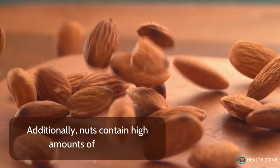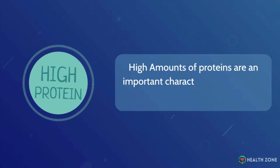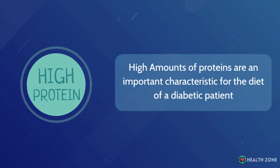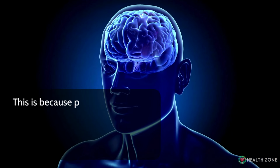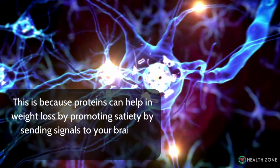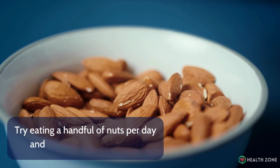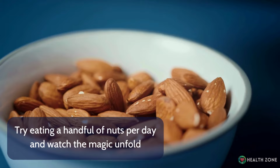Additionally, nuts contain high amounts of protein. High amounts of proteins are an important characteristic for the diet of a diabetic patient. This is because proteins can help in weight loss by promoting satiety, by sending signals to your brain to suppress hunger. Try eating a handful of nuts per day and watch the magic unfold.